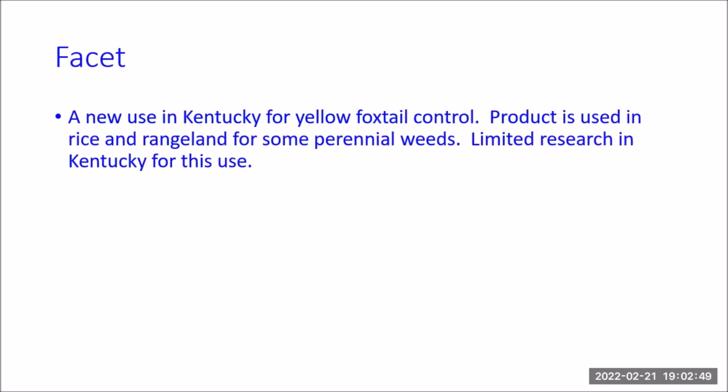Facet's an old product that's been around in the turf market for years, lawns, for crabgrass control. Also rice and rangeland for many perennial weeds. And we have limited research on this in Kentucky pastures, unfortunately. It got put on the label and nobody at UK or maybe anywhere else even knew about it.